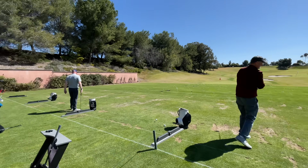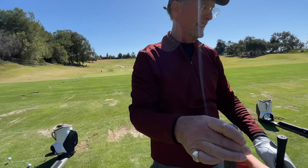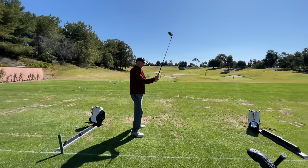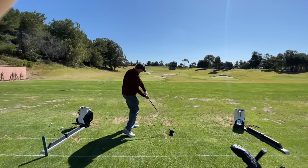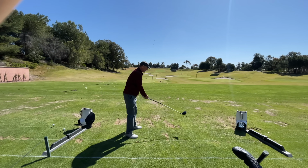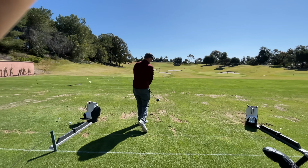Good. All right, now we're going to go to your driver, and we're going to do 2 fast swings with your driver, then we're going to hit a ball. But these first 2 is just gas. You're just trying to swing it fast. And this whole routine takes less than 10 minutes, but give me one more with those nice high hands to get the speed. Oh, that was great. You're going to love those swings.